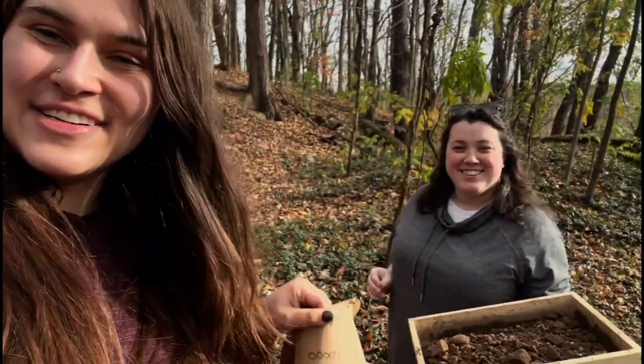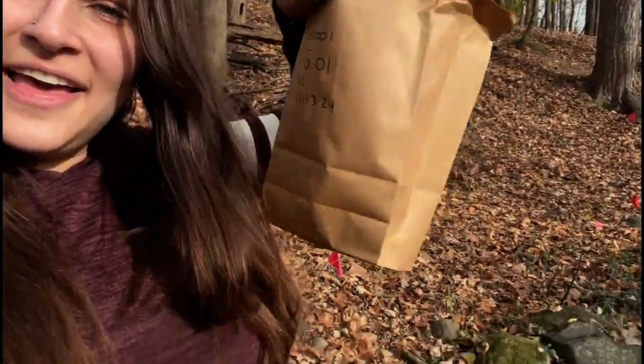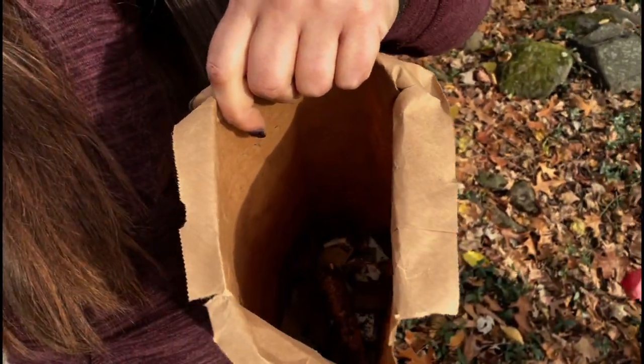Thank you for joining us screening today. We had a fun time. Here's Kathleen, she was out here helping me. And here's our artifact bag. There's quite a lot in there. Don't know if you probably can't see, but there's a good amount. I'd say we probably got around maybe 50 artifacts from our screening today.